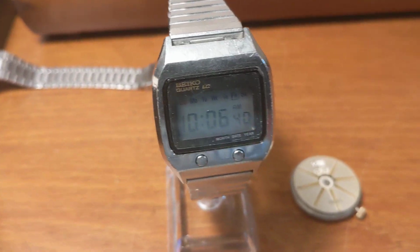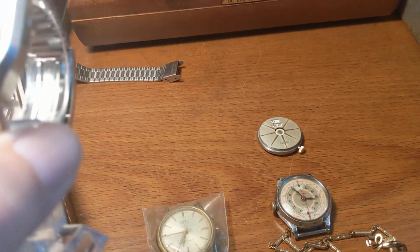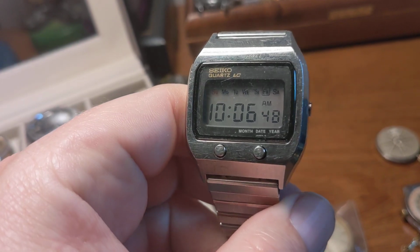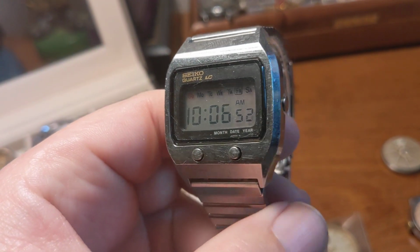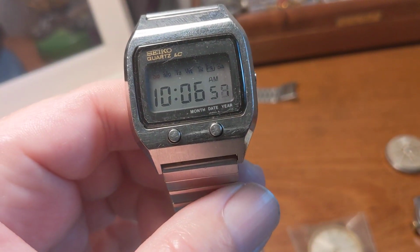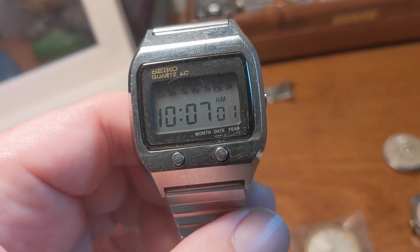And then where I got the Sheffield, I found this one, from The Spy Who Loved Me, I think was the name of the movie this watch was in. A Seiko. Again, running. I paid $80. I think it was $80 for that lot. You can see that in my previous video.